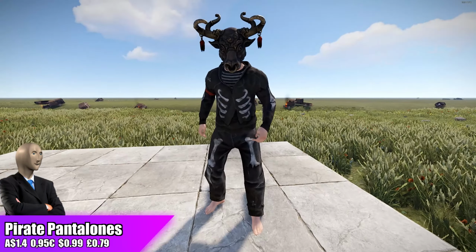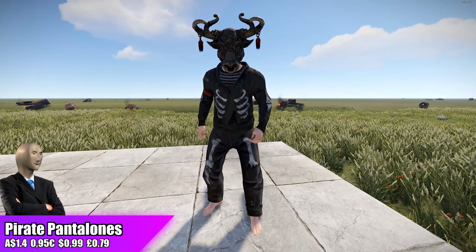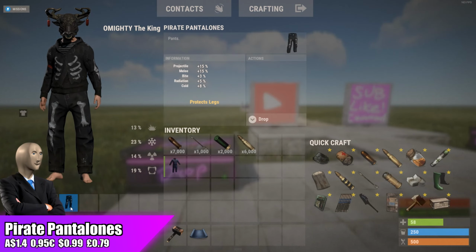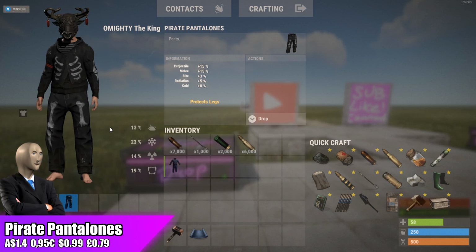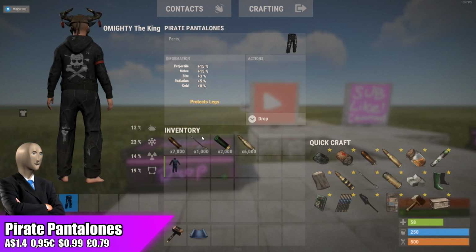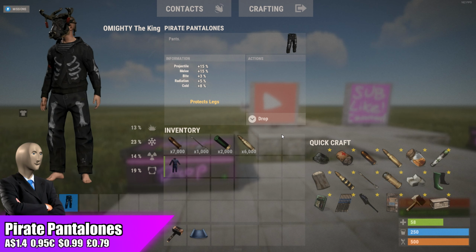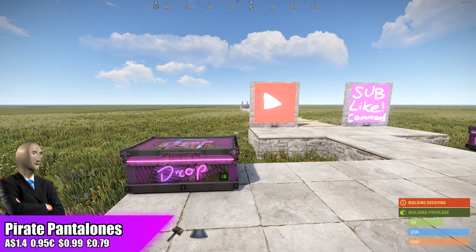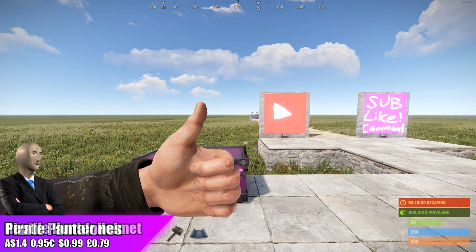Really don't like the Pirate Pants being called pantaloons. Apparently also in the Discord, someone pointed out, I'm pretty sure it was Euros, that pantaloons is spelt wrong. So I'll take her word for that one. So overall, I will recommend investing in both of them. Hopefully they change their name, and hopefully they don't even make it pantaloons. Hopefully they just make it pants, but I doubt it will get changed.